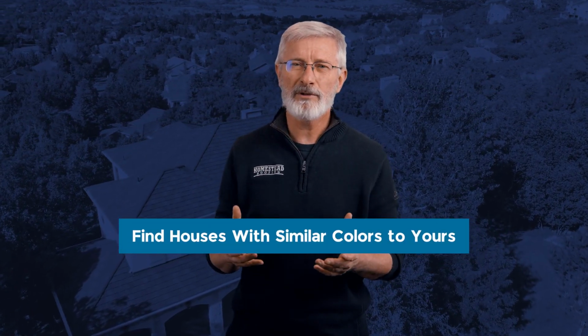Now, one tip that can be really helpful is for you to drive around several neighborhoods and find houses that are similar to the color of yours. And if you like the color of their roof, snap a photo. But be sure to do that discreetly so that they don't think you're stalking them. That way you can show that to your roofer, and more than likely he can make some suggestions of matching colors.